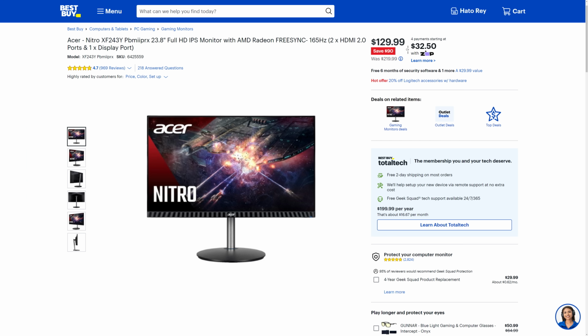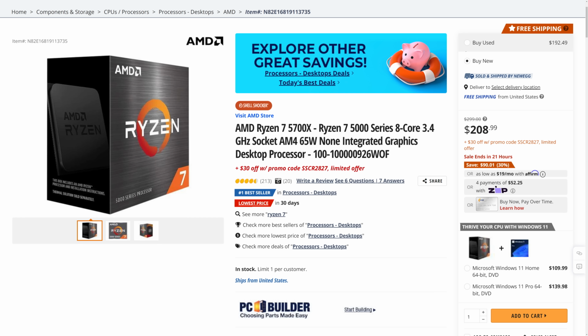First up we have the Acer Nitro XF243Y. This 23.8-inch 1080p IPS monitor with 165Hz refresh rate is currently going for only $129.99, making it $90 off. But next we have the AMD Ryzen 7 5700X. This 8-core 16-thread CPU is currently going for only $178.99 with the included promo code, bringing your total off to $120.01.